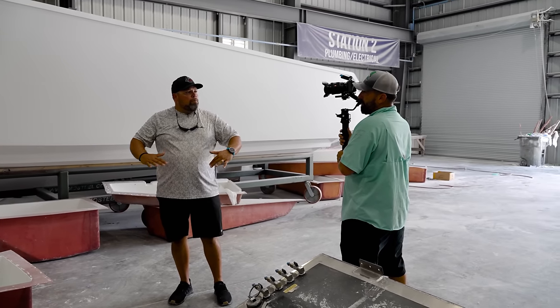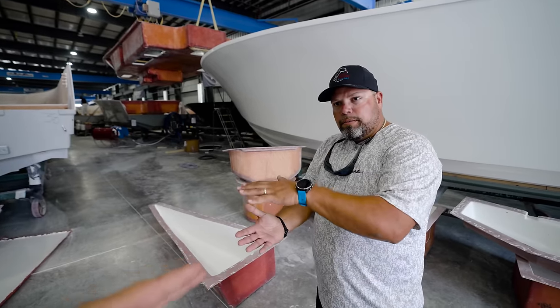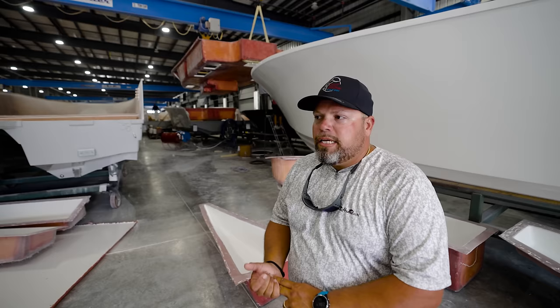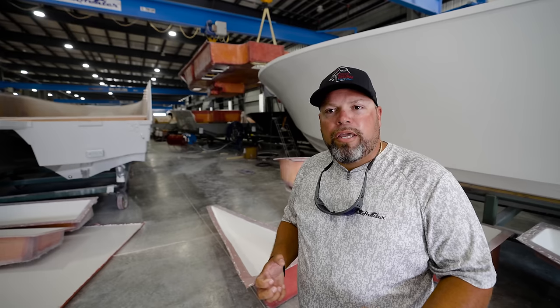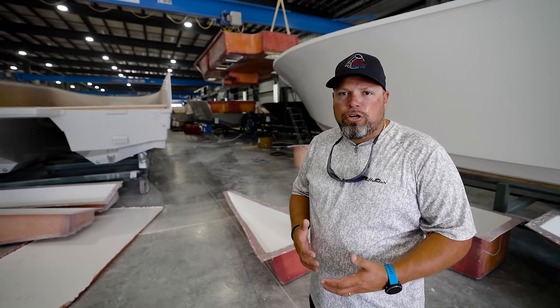We've already foam filled all the boxes. Everything's got foam in the bottom end of the boat. Explain the reason why you want foam. First of all, flotation. The other reason is safety. That makes our boat, quote unquote, unsinkable. And the other reason is while you're running the boat, it eats up all the vibration when you hit a wave, the clack, clack, clack. It muffles everything and makes for a much smoother, enjoyable ride on our boats.